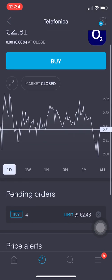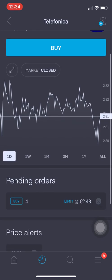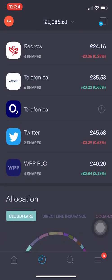Telefonica, I'm looking at this one to increase as well. I've got 4 in my investment account, and I'm looking to move it over to this ISA account. So again, I'm not willing to pay more than €2.48. I'll probably be willing to pay to 2.5 euros.